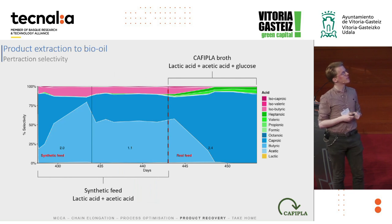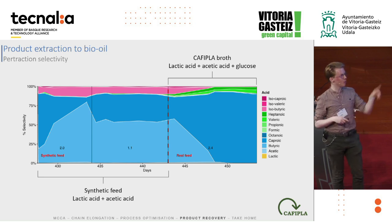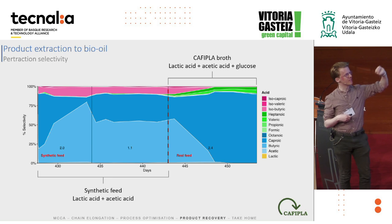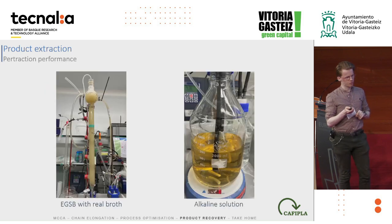So here you see a similar graph, except that here this is the extraction selectivity. So as soon as we switched to the pertraction, you could see that the butyric acid concentration or selectivity was going up again. And then we switched to the real broth, thinking like, okay, bye-bye caproic acid, but no, we got the highest caproic acid selectivity that we achieved so far, so that was really great. So at some point the butyric acid selectivity completely went to zero, and we had a caproic acid selectivity of 93%.